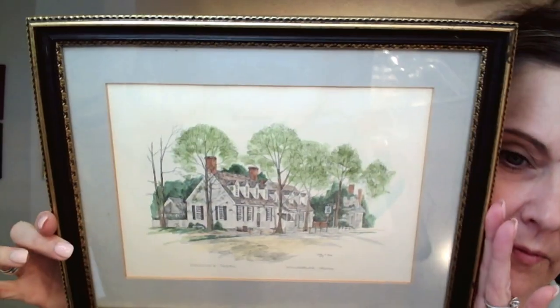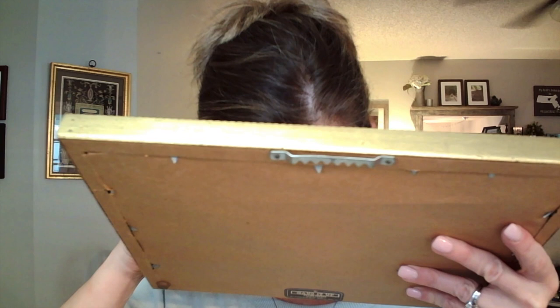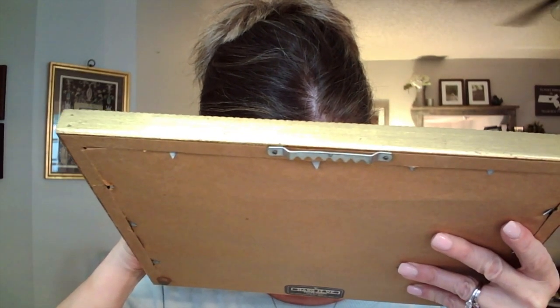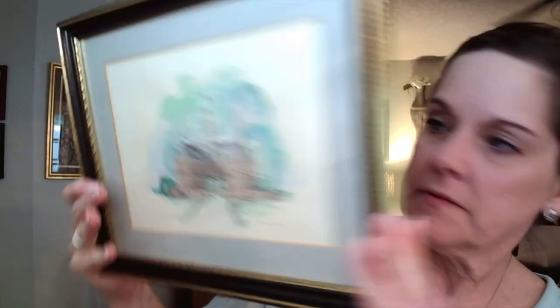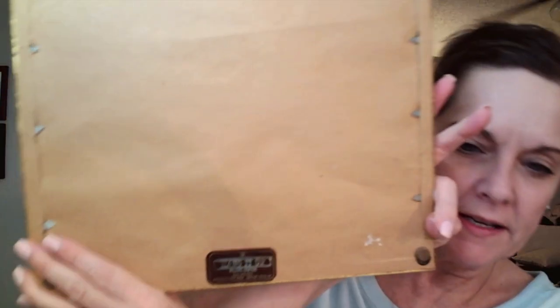74. Oh, okay. Yeah, here's the other one. And this one is Colonial Capital. And I think this one says 73. Yes, he did this one in 73. Clark M. Goff. And I really like the frames. They're so nice. There's the back of them. Ready to hang up. Okay, so I got those for a very good price.